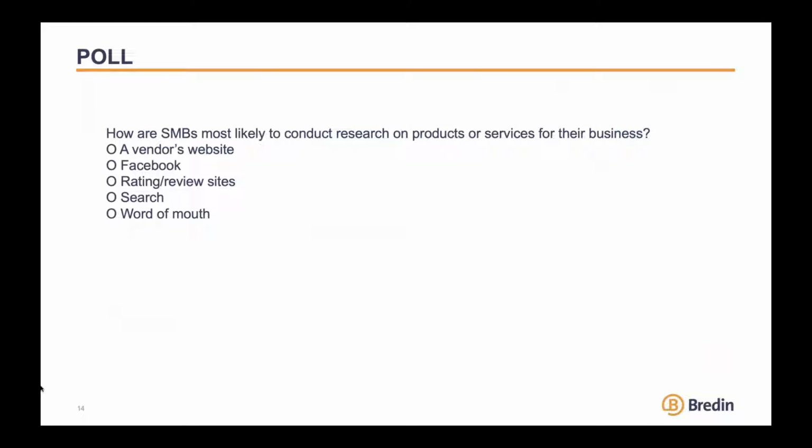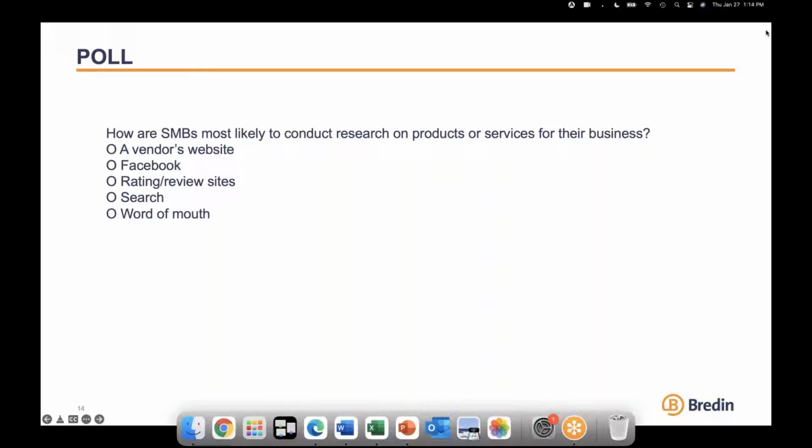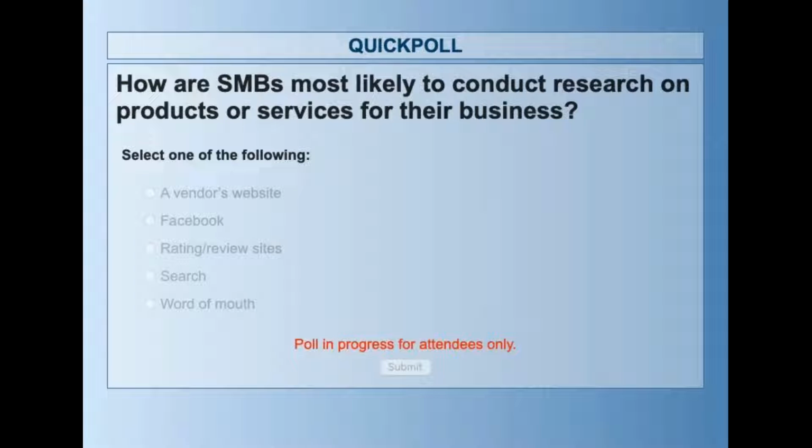What we wanted to get at here, but I'm going to ask for your opinion first, is which kind of media small business owners use to conduct research on products and services. So I'm going to give you a minute, and I just want to get your take, and I'll reveal the results in a moment. But just if you can enter what you think SMBs are most likely to use to conduct research on products and services for their business.